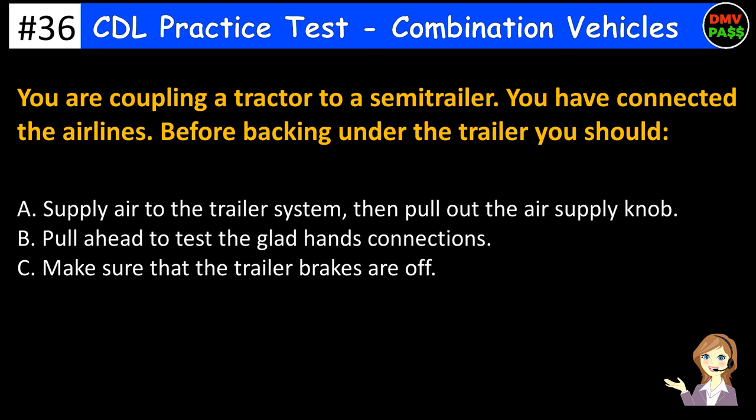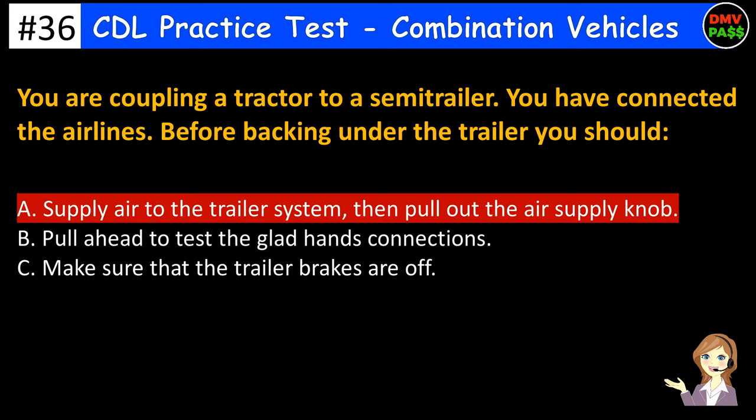You are coupling a tractor to a semi-trailer. You have connected the air lines. Before backing under the trailer, you should... The correct answer is A. Supply air to the trailer system, then pull out the air supply knob.